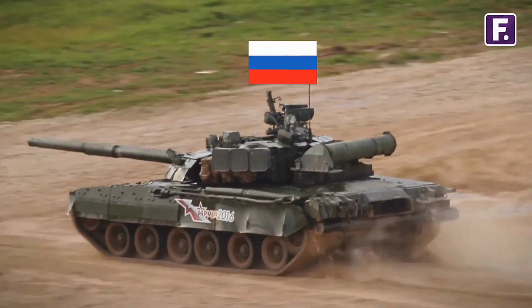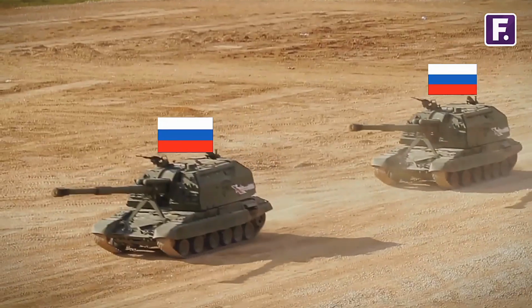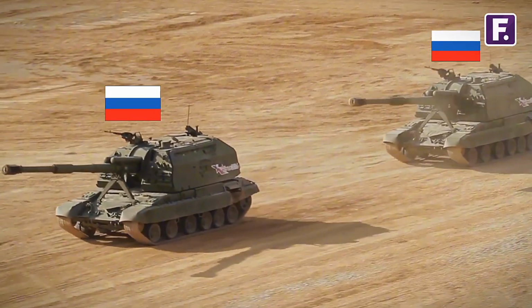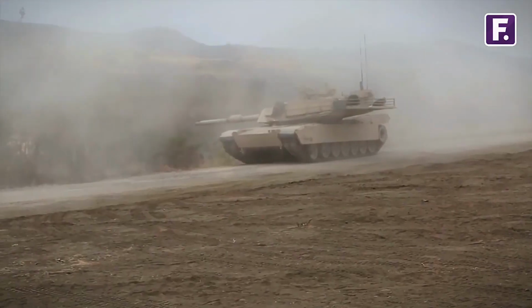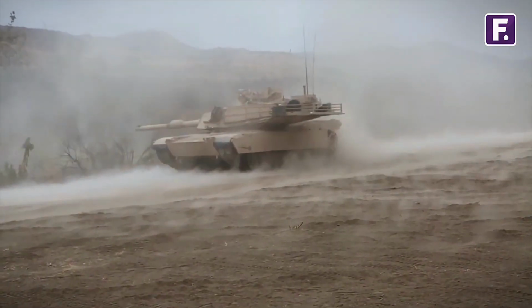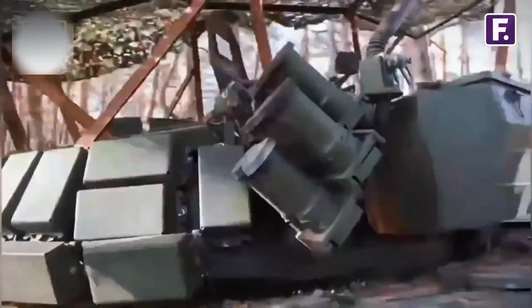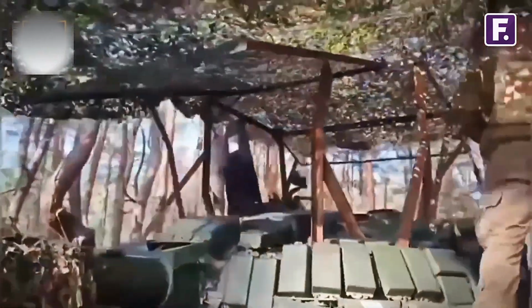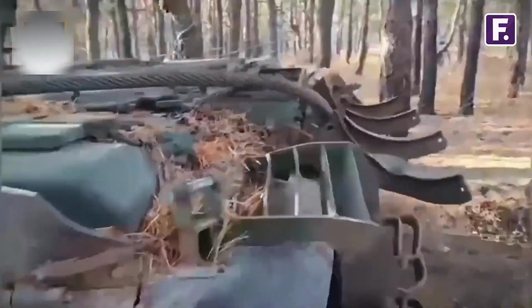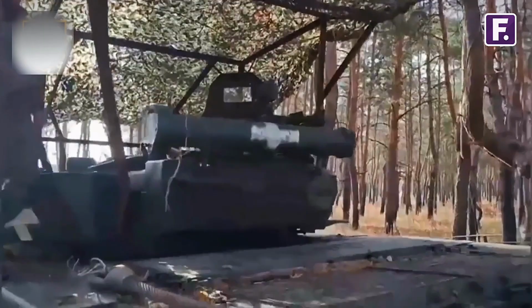Another factor is weight. Russian tanks are built to be faster and cheaper, weighing around 40 to 48 tons compared to Western tanks that often weigh over 60 tons. That weight difference comes at a price. Russian tanks lack sufficient layered armor, especially on the top and rear, precisely where modern drones and top attack missiles strike. They may be agile, but they're not durable under modern battlefield conditions.